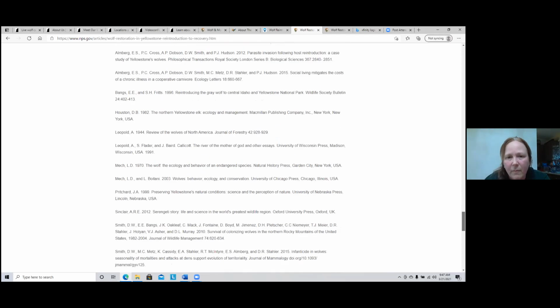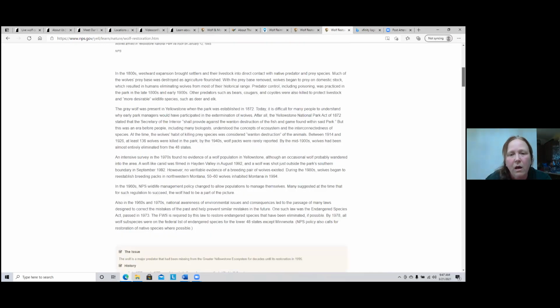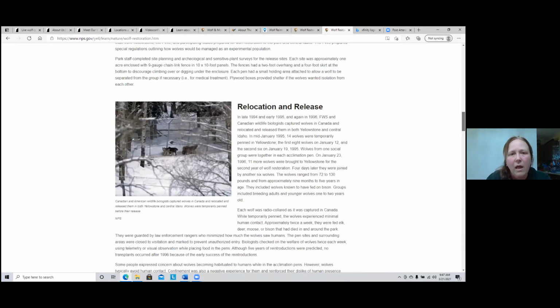And that's that one. And then here with the reintroduction into Yellowstone, this is the trucks coming in with the wolves. They brought wolves down from Canada. And then here's them releasing one of the wolves. They had them in fenced-in areas where they weren't dealing with humans a lot. They would bring in food and that was about it. So here's one of the enclosed areas, and then they took them from these areas and released them out into the wild.